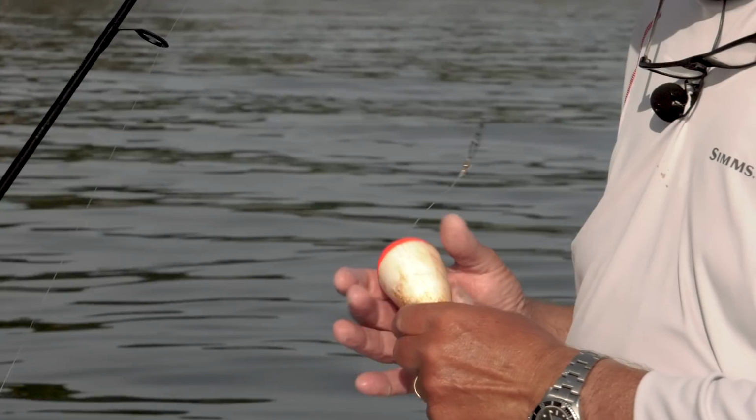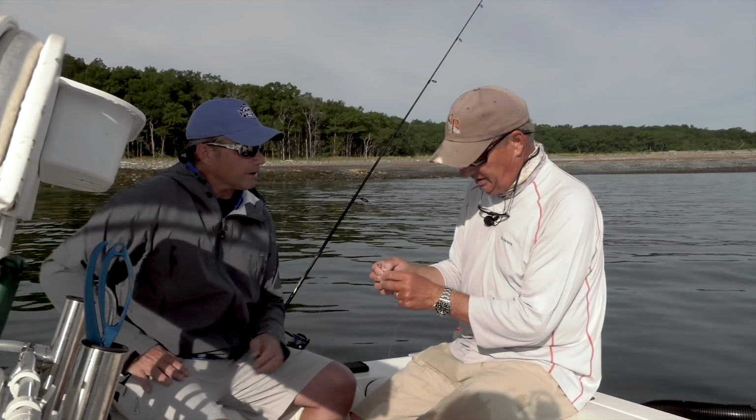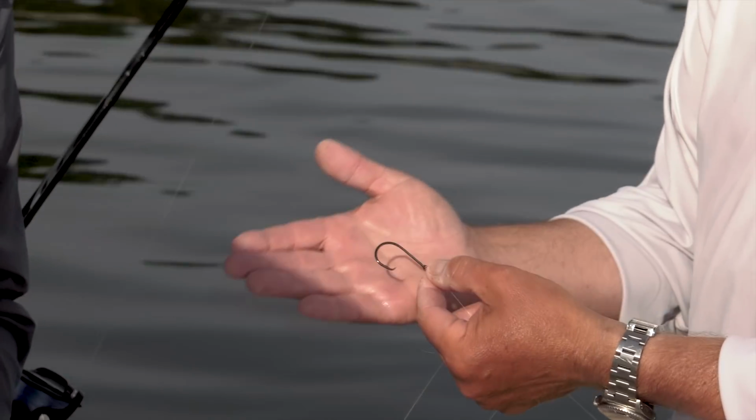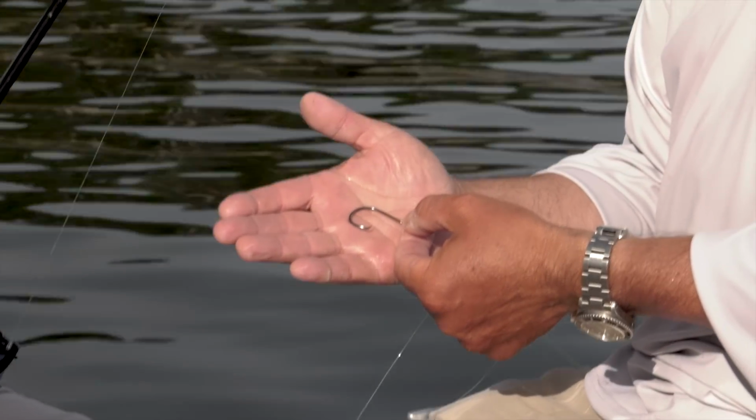And I noticed the size hook there, a little bit smaller than what I thought you might have. So we're using size 5 Gamakatsus. It's an inline circle hook. You have to use inline circle hooks by law in Maine.